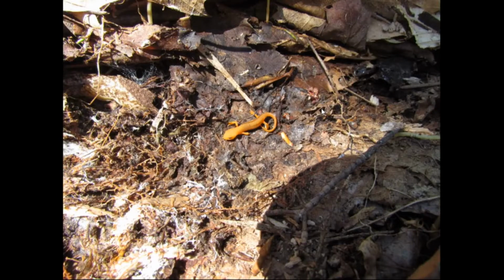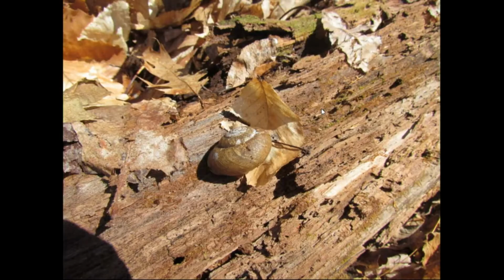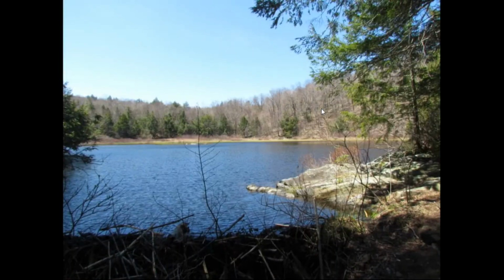The first salamander I came across was a red eft underneath a log right by the trailhead. Not what I was looking for, but an interesting find nonetheless. One of the next logs I turned over had the individuals I was looking for, the redback salamanders, but not the right phase. Found some interesting snail shells. And after walking a bit more, I came across a small lake that had a goose sitting on it, but not too much else.